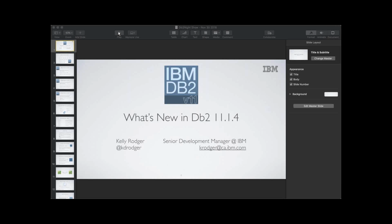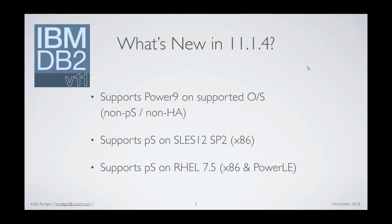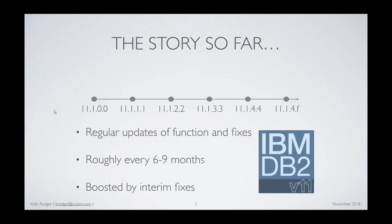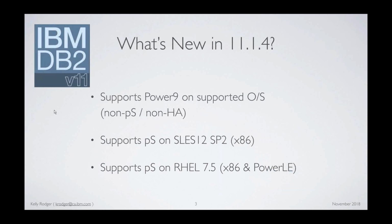Kelly, I'm still seeing your title slide. You might not be in slideshow mode yet. I changed myself to full screen. Let me see what I can do. There we are. How's that? That looks like a slide. All right, good. So perfect. We'll go with that. All right, that was the slide probably everybody missed then. We can skip past that.